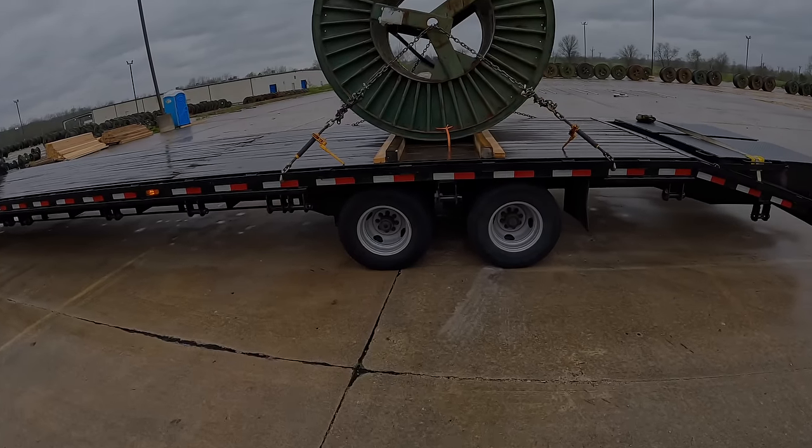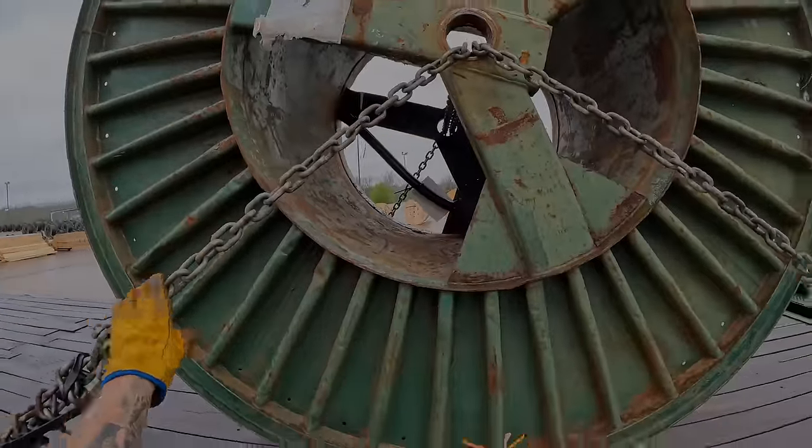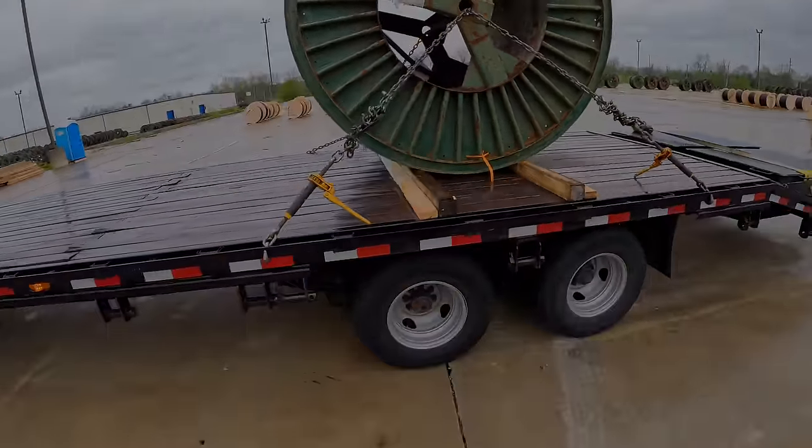All right, guys, we got it all chained down. Let's head on over to the second pickup.